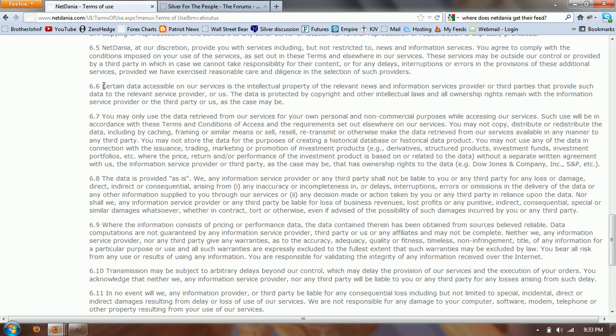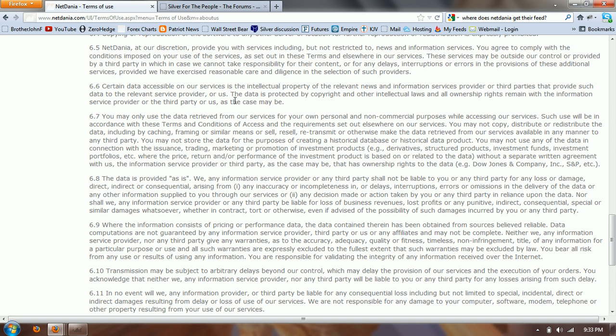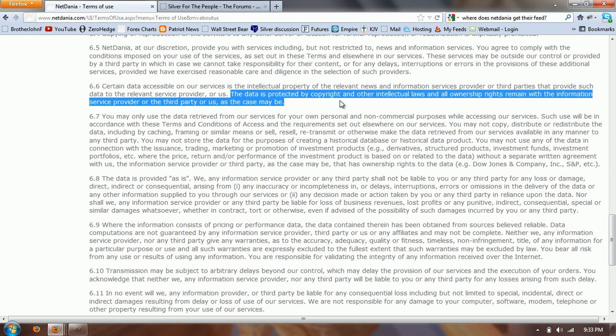Certain data accessible on our services is the intellectual property of the relevant news and information service providers or third parties that provide the data relevant to the service provider. So that's pretty clear to explain to you that they're getting their data from someone else. The data is protected by copyright and other intellectual property laws. All ownership rights remain with the information service provider or third party, as the case may be.